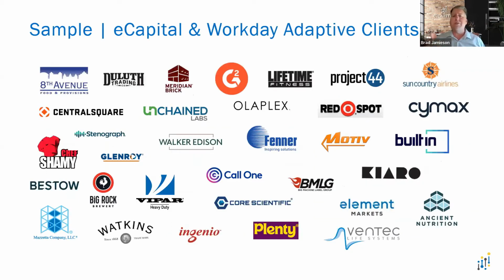Almost done here. Quick NASCAR slide of a few of our clients. These are all specific Workday Adaptive Planning clients. Several retail organizations are on here. Duluth Trading, I'm going to touch on in just a minute. Meridian Brick, one of the largest brick manufacturers in North America, using eCapital and Workday Adaptive Planning. Several more, I won't go through all of them. Lifetime Fitness, great customer of ours. Sun Country Airlines has used Workday Adaptive Planning to really do a lot of their scenario planning, what-if analysis about where flights take off and where they land and how they can optimize their revenue.